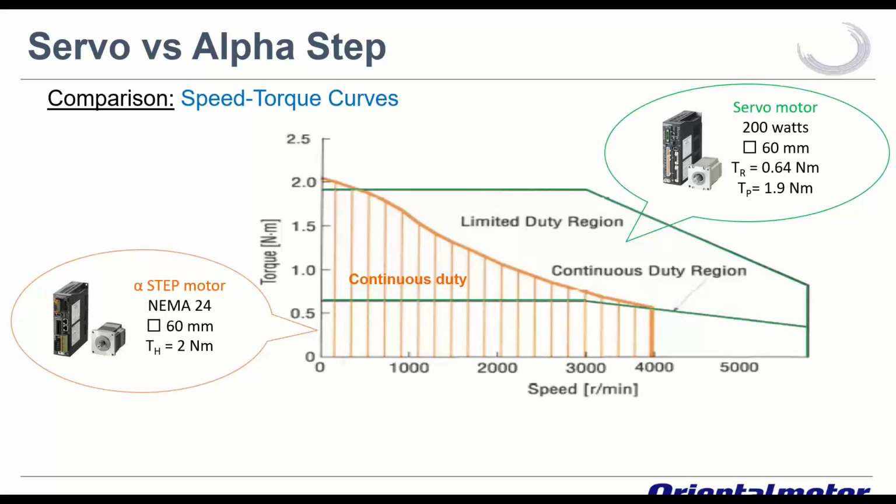So the continuous duty region of the AlphaStep system here is actually going to start at 2 newton meters of torque and continue all the way through that 0.6 newton meters up to, in this case, 4,000 RPM. So our previous comparison of your standard open loop stepper motor took that 0.6 newton meters out to 1,000 RPM. The advancements in the manufacturing of the AlphaStep system have actually taken that to over the 4,000 RPM range. And again, ranges are going to be dependent on the size of the motor, but here for that similar comparison, we're using that comparison from before.